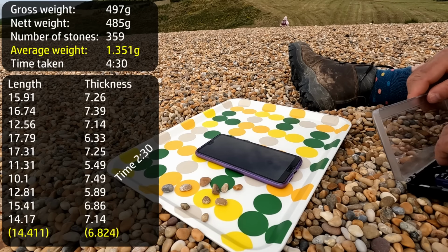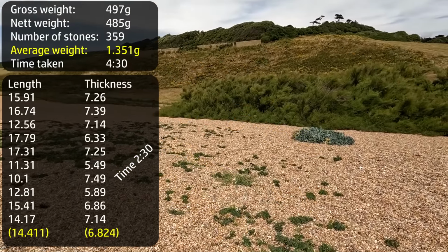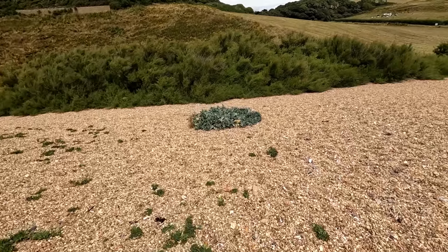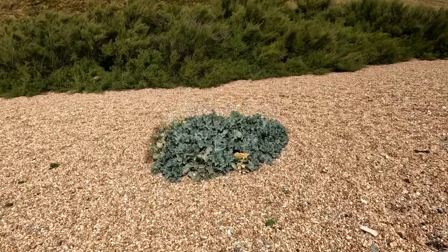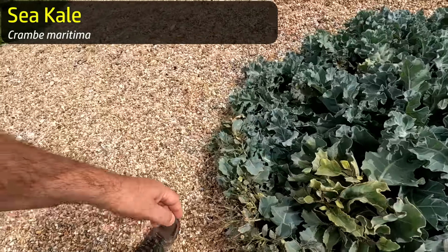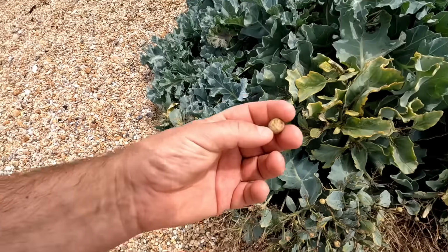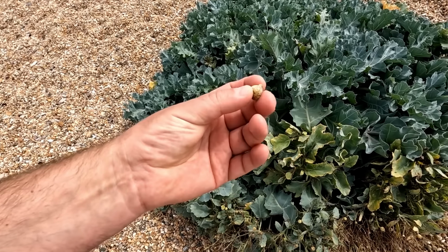When I get back home, I will calculate the numbers and we'll just have a look at those statistics on the screen. While we're here, let's just have a look at a couple of interesting things, well, one of them is very common to shingle beaches like this. This is sea kale, Crambe maritima, and these are the seed pods here, and they're like little corks. They're really light, adapted to float.